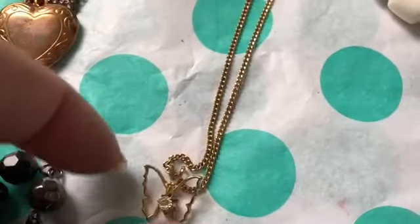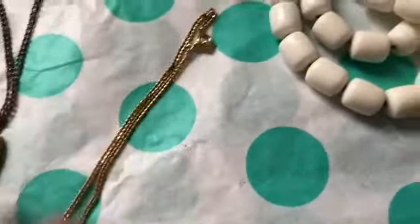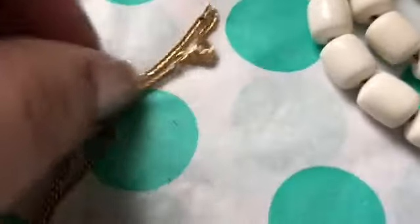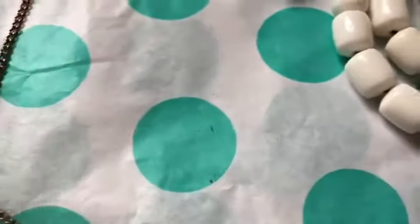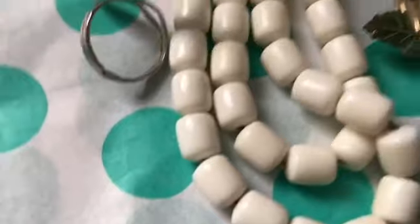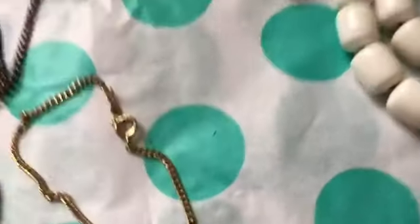This pretty butterfly necklace. This is marked 120, 18K, I think, or 14K, 120 something, which I believe the 120 means gold filled. So, let's see if I can zoom in, maybe.